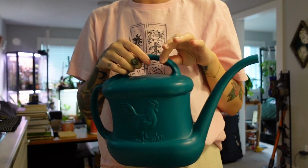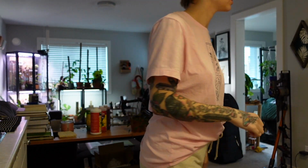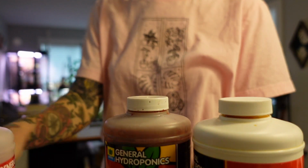Okay, so I'm gonna start with my watering because I have a ton of plants that need to be watered today. So I'm first gonna mix up my fertilizer actually, and then I'm gonna bring some of the plants to the sink. So I'm gonna be using my Flora series again.